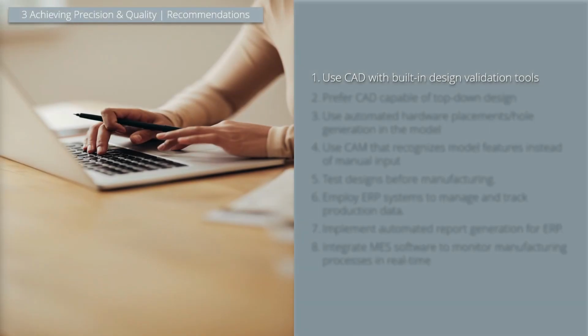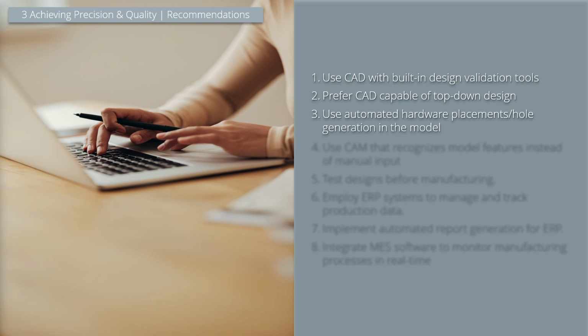What are our recommendations? You need to use a CAD system with embedded validation tools. You should prefer a CAD system capable of top-down design. Maybe you don't use it all around. Maybe you use some data from legacy designs. Nonetheless, if you do something new, then top-down design is a must. Of course, the hardware placement and hole generation significantly reduce the time and increase the quality of your model. If your CAM system is capable of recognizing model features instead of manual input, that's another improvement.